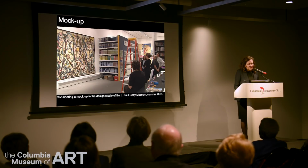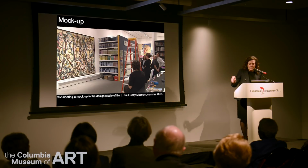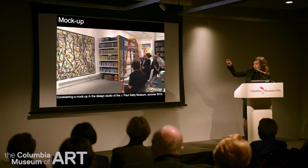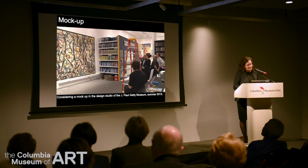In order to evaluate what the effect of a shaped canvas might be, the Department of Imaging Services at the Getty undertook their own monumental project. They printed a full-sized image of the painting so that we could do a mock-up, and that's what you see here. Jean Carricker, our framer, mounted it on foam core of the appropriate thickness so that it would throw shadows in the same way as the real painting. And this is in our design studio with gallery lighting up above. Once we'd seen the mock-up, we knew, ideally, we wanted the painting on a shaped stretcher, a stretcher that returned the painting to its historical edges.